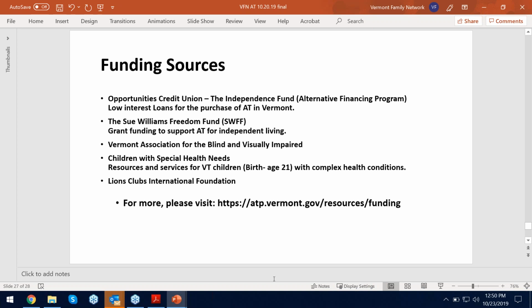Children with special health needs. They provide resources and services for Vermont children, who qualify from birth to age 21, that have complex health conditions. And the Lions Club International Foundation. For any additional information you'd like about these sources, you can visit the website listed below. Or if you have difficulty with that website, Google Vermont Assistive Technology and funding, and you will be brought right to that specific page.